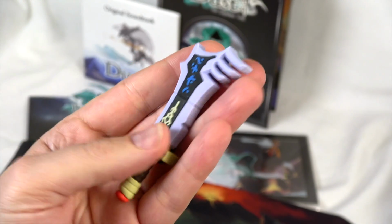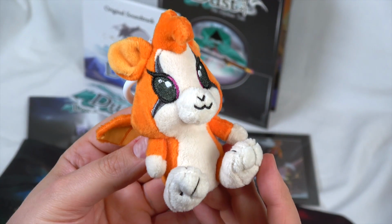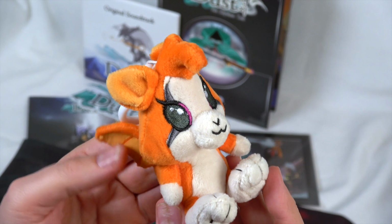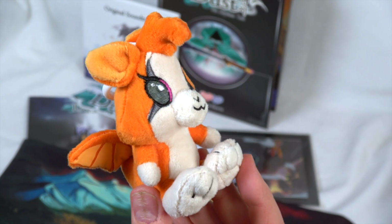The game is hidden on a USB stick inside of this cool looking blade. And then to round out all the stuff in this box is a keychain plushie. Man, so much stuff. So awesome.